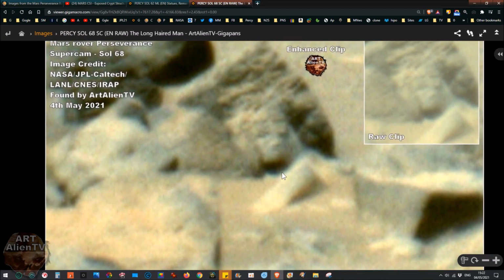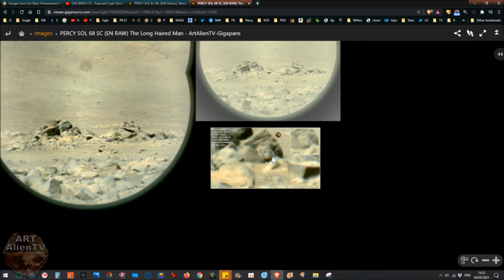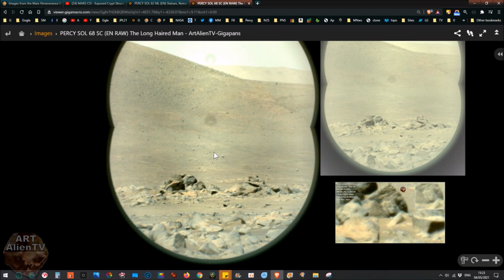But basically we have here another exposed burial, it looks like, with a head here, with long hair. Male or female, not sure. I've called this the long-haired man. It could be a woman. Don't know. There's not enough of him or her to say either way, really. But I called it a long-haired man because it looks kind of male to me, but I could be wrong. So, like I said, we've got the raw clip here, and this is the enhanced clip. Not enhanced very much, I should say. And here's the overall enlarged version.